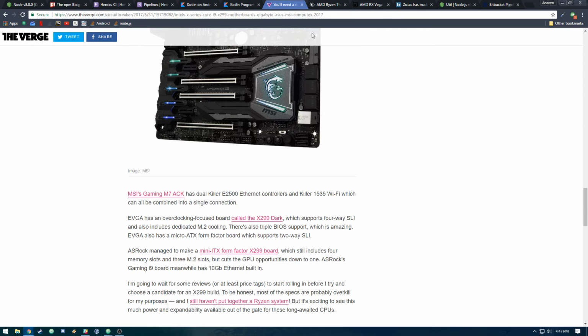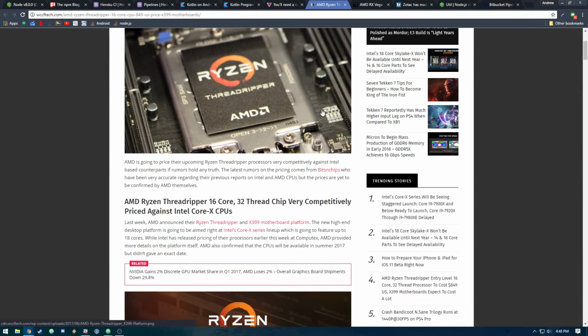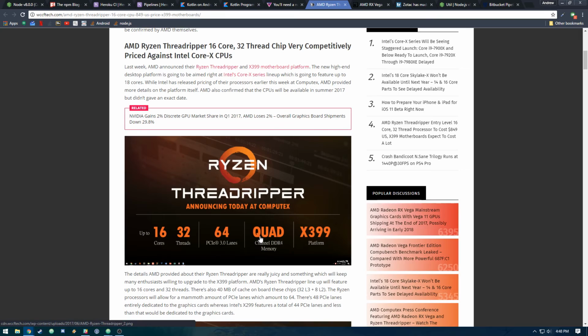Yeah. Nice. And then on the other side of the fence, we've got the AMD Ryzen so-called Threadripper platform. Ooh. With their 16-core, 32-thread. Apparently, it's going to cost $849 US, and the equivalent on the Intel side is $1,700. Yeah. Well, we don't know the base clock for the 16-core. So on the Ryzen side, we don't know the clock speed for this, but we do know that it's up to 64 PCIe lanes, which is a ton. I think the max that Intel had on their X299 is 44.